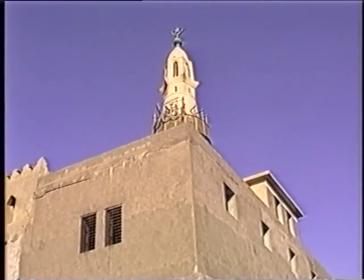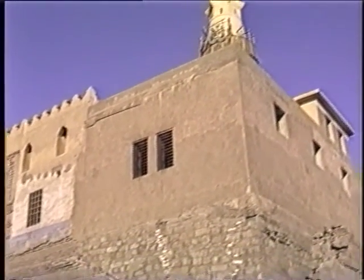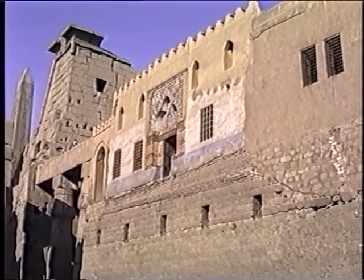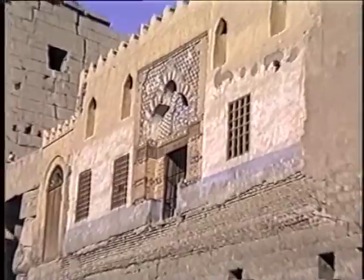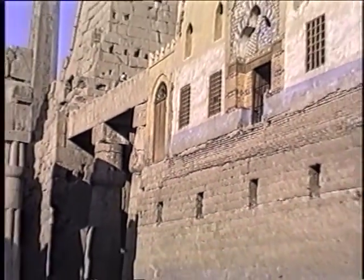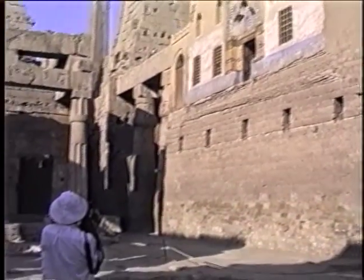This is a mosque built into the wall of the temple, probably around 1500 AD. Here's the door. So this was once the level. Since then it's been excavated.